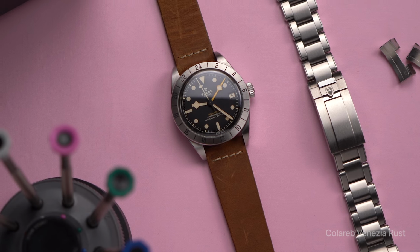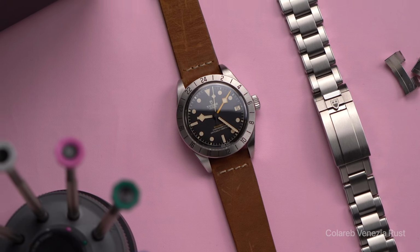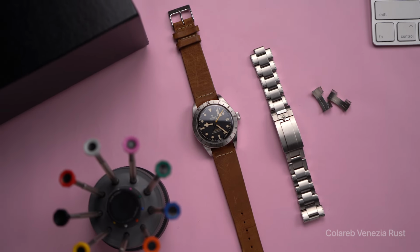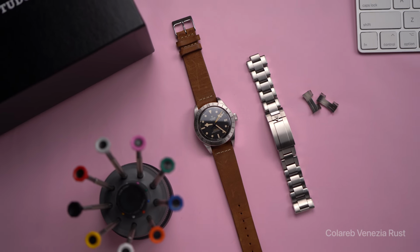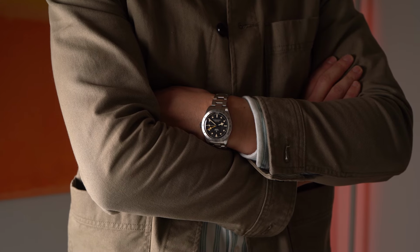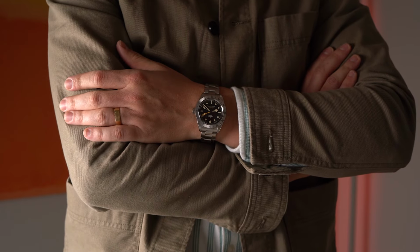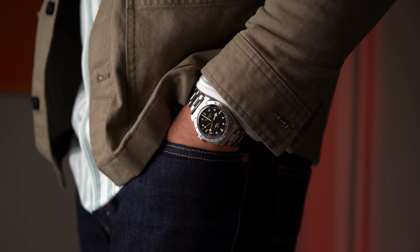But again, I don't think you should be thinking about this or any Tudor as a Rolex replacement, or even a Rolex placeholder. I think Tudor watches should be evaluated against similarly priced and similarly capable watches, which leads me to question: how about the value of the Black Bay Pro? Answer: I had been wearing this for a few hours when I first looked up the price on the Tudor website, and I was shocked. $4,000. I was shocked by how low that seemed.